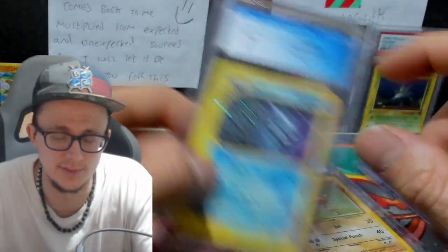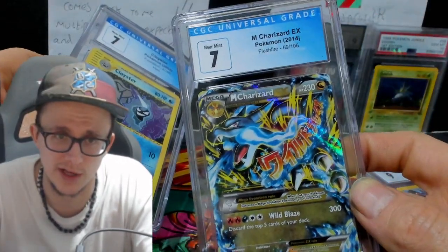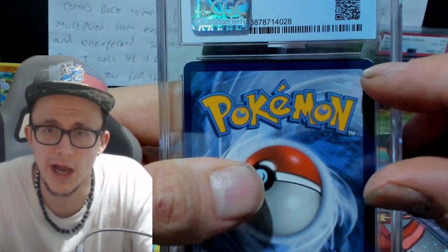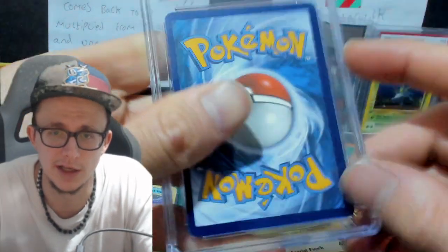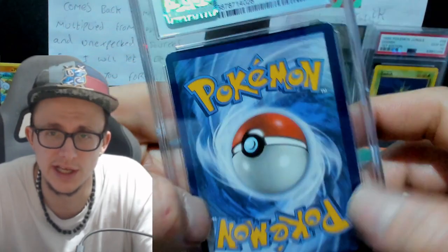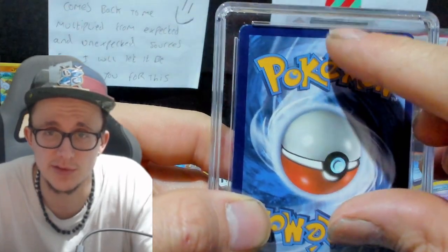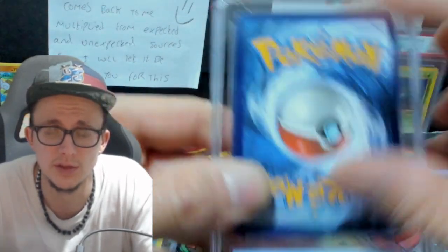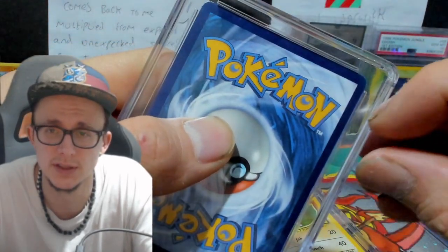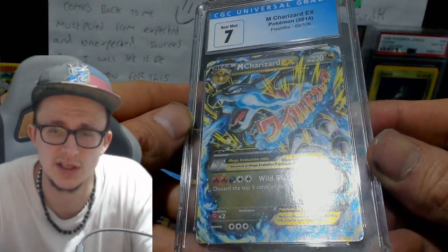So you've seen the 7, you've seen the 7.5. Now let's bring up the Flash Fire Charizard. There's lightning here, and there's also one of these. Maybe it's the other one, the 6 with the denting. All white on the corner, all white on the corner, all white on the corner. The surface, and obviously the cases.